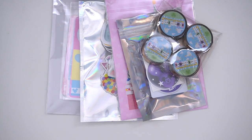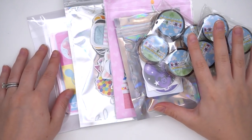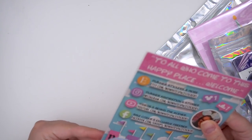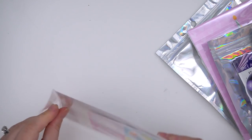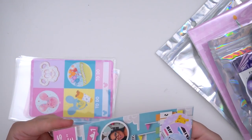I think the rest of the stuff is from No White Space Stickers, which is my final order. I don't know if it was PVC. I don't even remember. I can't keep track of orders, not proud of it. I feel like I went a little overboard. I really love Tabitha's stuff. I think it's super cute.